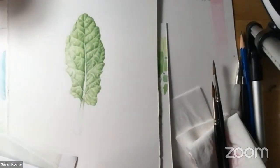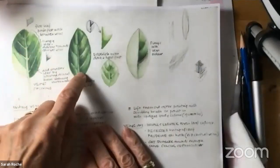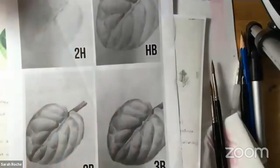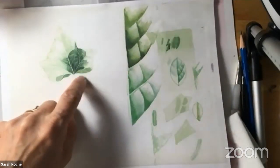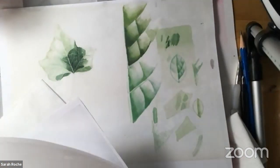I'm going to break down the techniques so that we can actually work on techniques. So whether you paint between the veins or you leave the bump, we're going to talk about how you build up using the different layers, going from very light to darker. We're going to actually talk about the technique of making bumps and also leaving veins, as in this part of this ivy leaf.